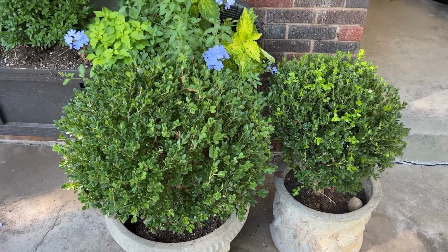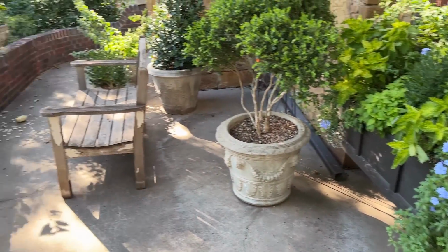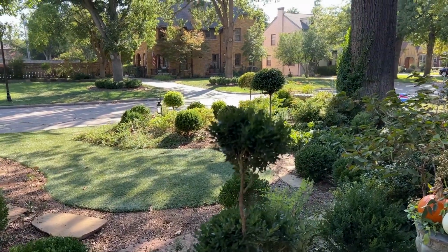Alright guys. Give you a shot of the yard, kind of in the broken light, but something to close on.